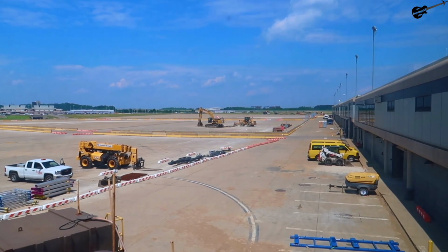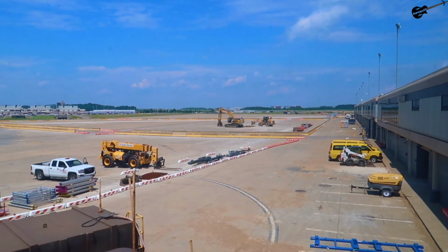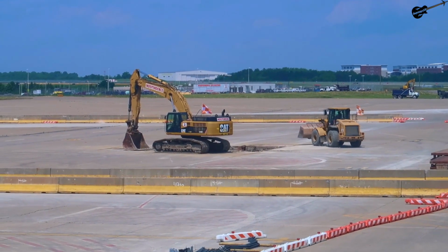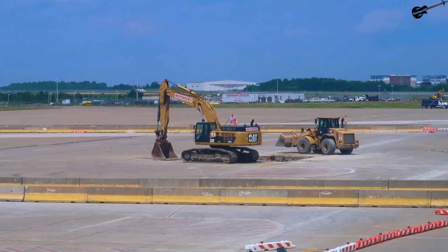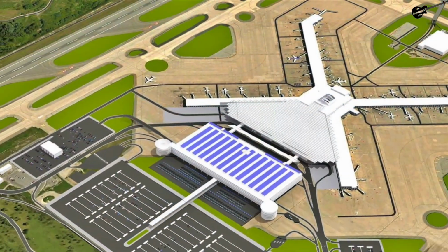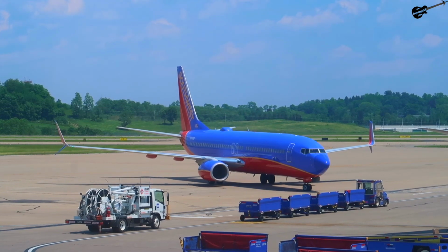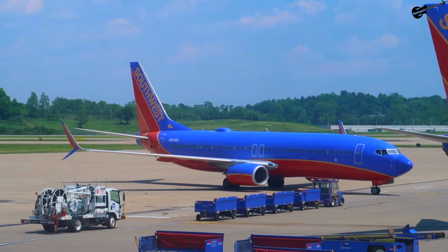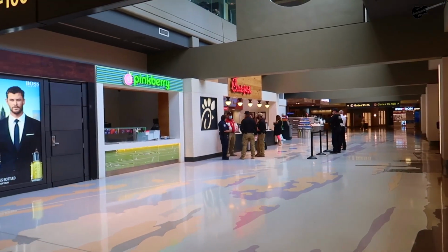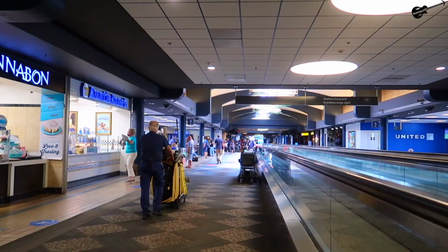Pittsburgh International Airport is currently undergoing a major terminal modernization project, which will consist of a brand new landside building attached right up to the existing airside terminal I'm in right now. The new airport, when complete, will still have 4 concourses laid out in a very convenient X design. Eventually, my aircraft for the ride down to Tampa started pulling in, which means it's time to say goodbye to the food court area and head to gate A3.